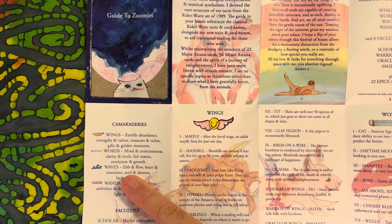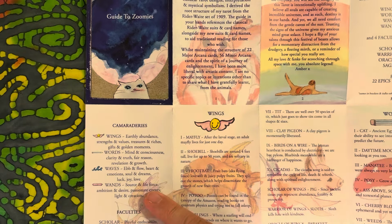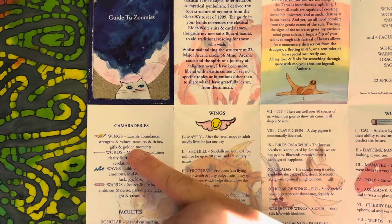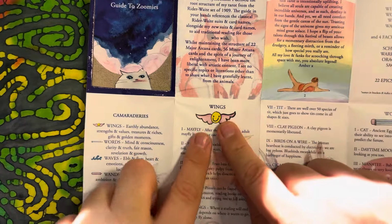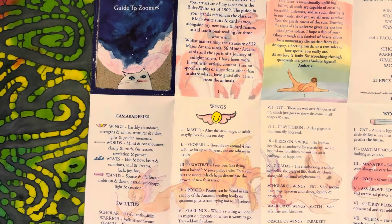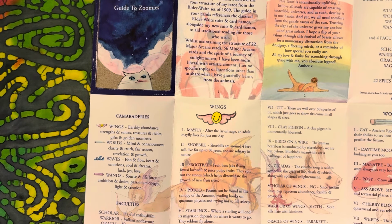That's a water suit, ebb and flow, heart and emotions. Wands is the life force, that fire, that desire, that passion. So it's just the wings and the words that I just wish it, even if it was something like rocks or crystals or, you know, anything that's more earthy, trees, I don't know, just wings for earth. I don't know if I can get my head around that.